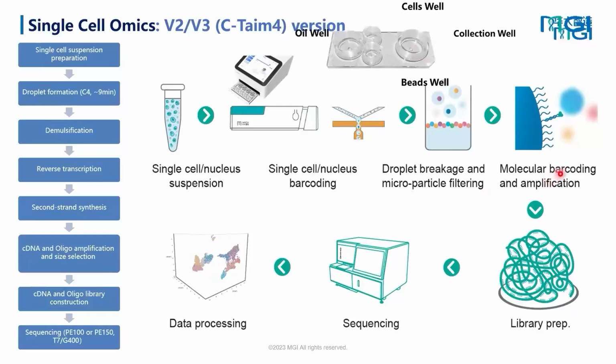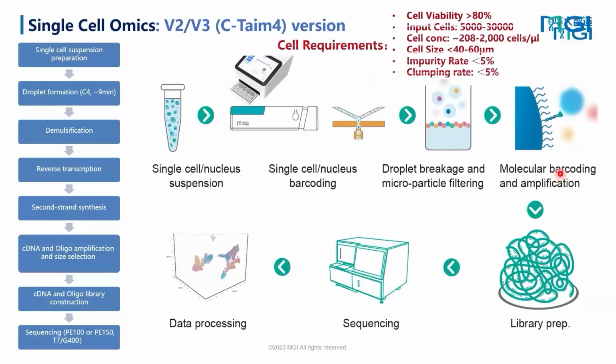Then it will be fragmented. Then barcodes and adapters will be ligated to it. Then sequencing can be started after the library is converted into single stranded circular DNA and DNA nanoballs.